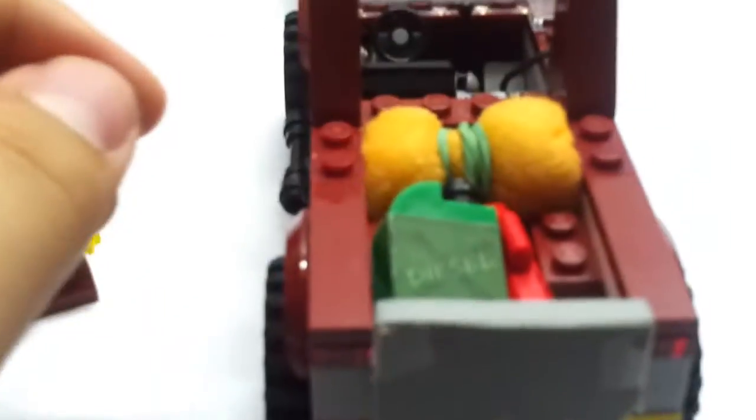Also, this string piece, if you're wondering, is the fishing piece from the minifigure collectible series, and as you can see, it goes through here and also through the wheel arch and down under the car into this black piece. And I've hidden it by putting the sleeping bag there, but it's not really that noticeable. So that's that. And also under here we have a radio.